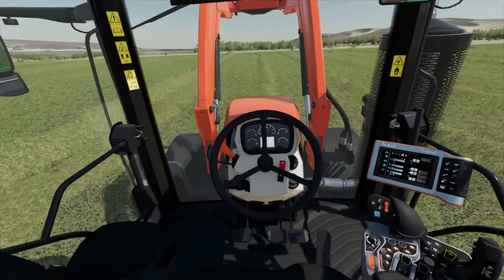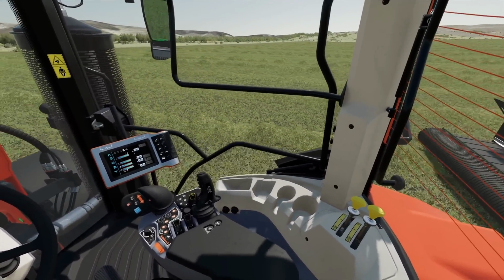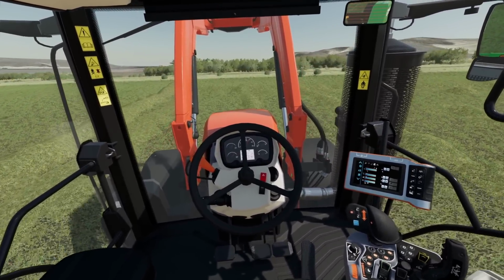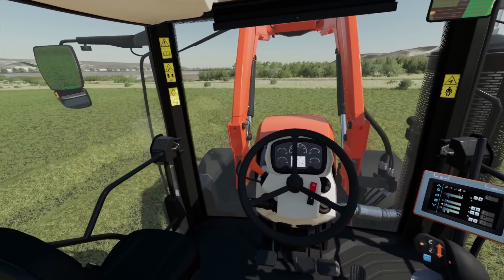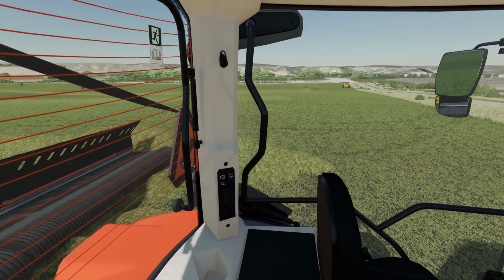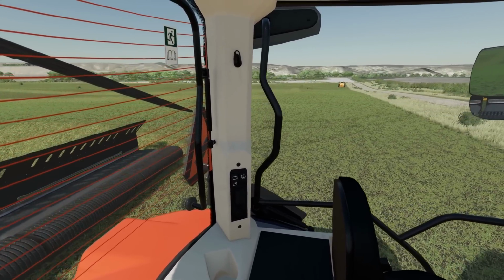This is a pretty big hay field we got here, so we'll be out here for another hour or so probably, and I'll probably check back in with you guys at some point. It's going to be a nice big pile there.